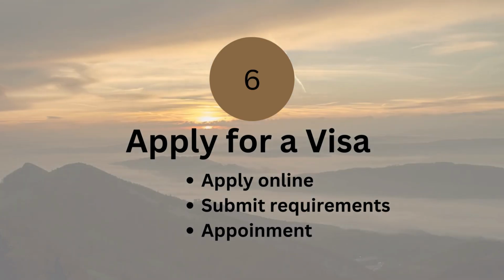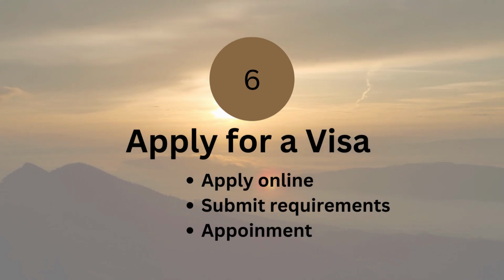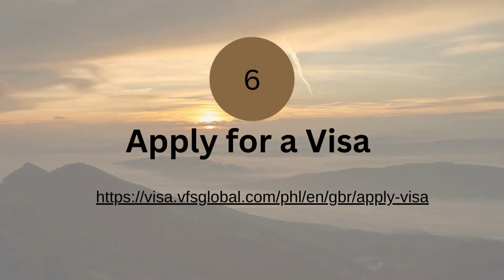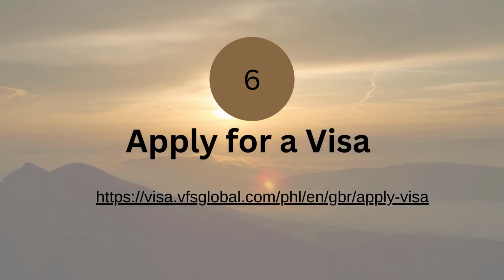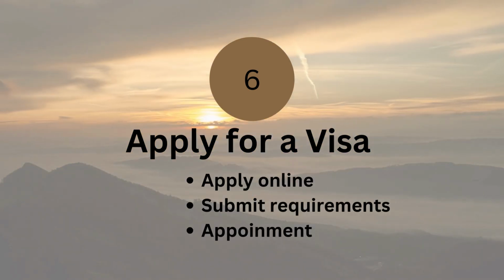the Philippines. 6. If you have completed all the requirements from 1 to 5, then you are ready to apply for a visa. You have to apply online. The website can be found here. Fill out the form with the correct information being asked. Make sure to double-check your details after filling the form.